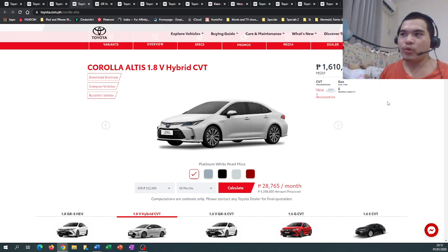Now the Toyota Corolla Altis Hybrid. In the United States, Japan, and Europe, it's called the Corolla. But here, this is a very special variant of the Corolla. This is called the Corolla Altis. I mean, sure, it's still a Corolla, but we just call it Corolla Altis. This vehicle is sold in the Philippines as well.